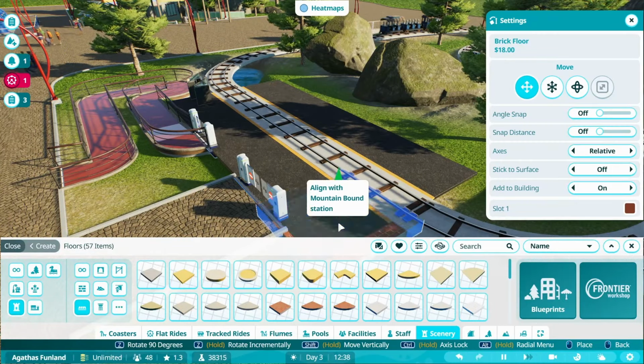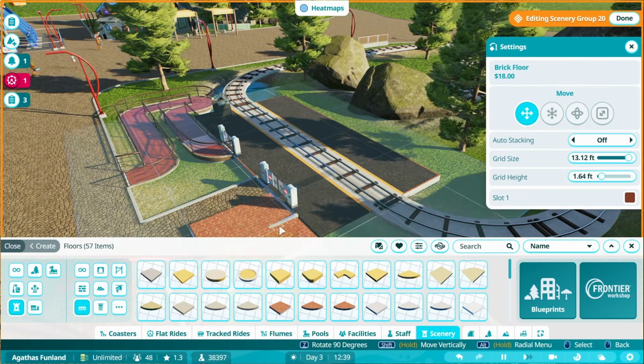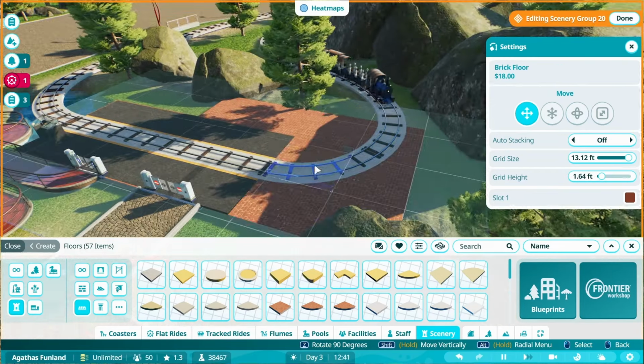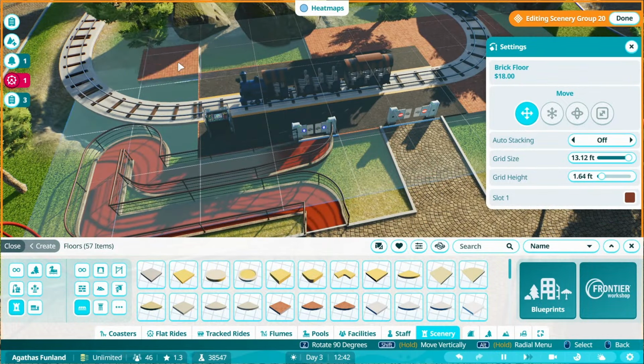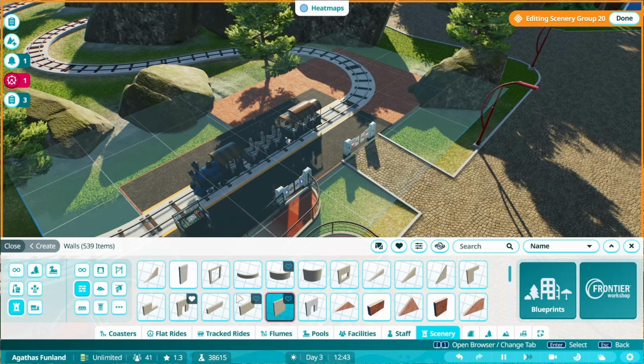But here we're going to get right into the building of it. So I stuck with a brick foundation. I think a brick foundation is about the most representative of this general time frame we're going for, like a 90s theme park. Probably built in the 70s and 80s, that's probably when it got started.